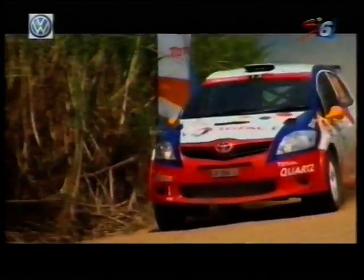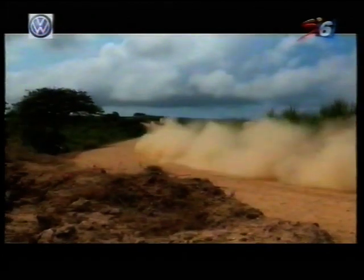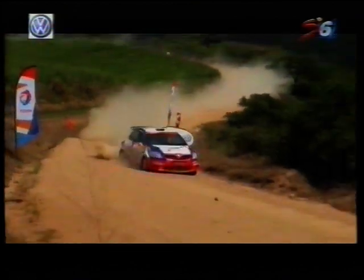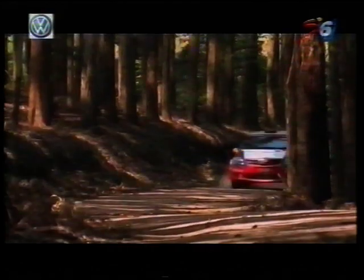The team Total Toyota of Mohamed Musa and Andre Vermeulen also managed to climb up the leaderboard. It was the pairing's first outing together, something that bodes very well for the future. 8th overall for Musa.